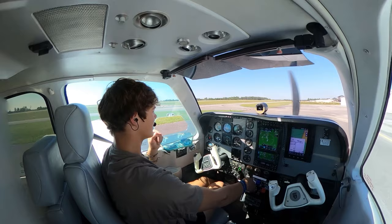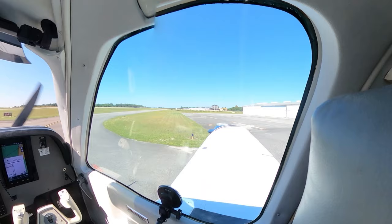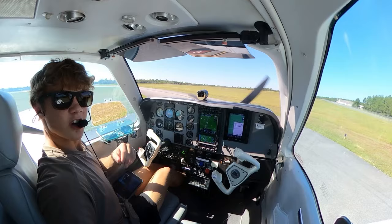We just got radar, we could tune this. We're clear left, clear right. Clear left, clear right, and we're taking off 09. We're gonna do our run-up checks quickly.